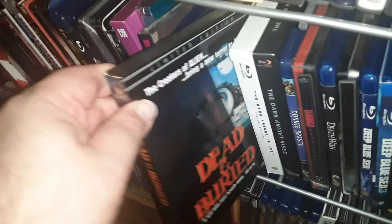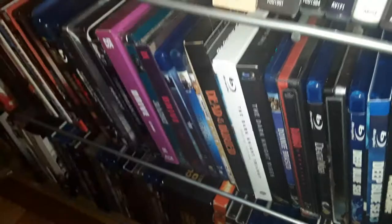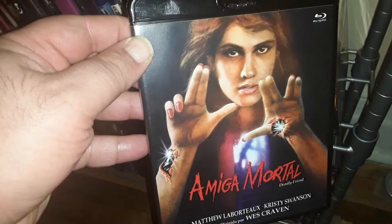I've got this here as a placeholder. Apparently, Blue Underground has found the negative. Thank goodness. And they're working on it. Hopefully for January. I think I heard January as a street date. Deadly Friend, a gray market release from Spain, and another version of Della Morte, Dellamorte. Love this film.